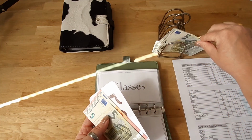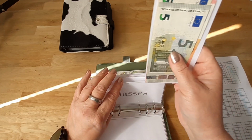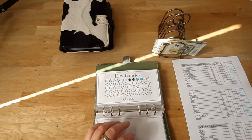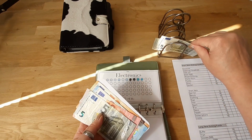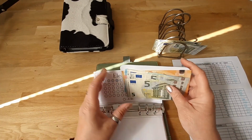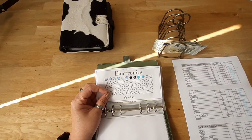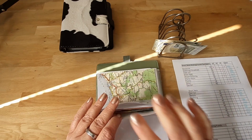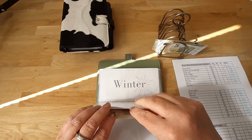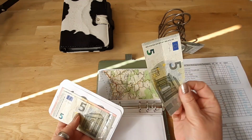Glasses is getting 5. 500, 10, 20. New phone is getting 5. 550, 70, 80, 90. And it's enough so I can replace my laptop, which is getting old, and Windows has decided not to update it anymore. So now I need it.